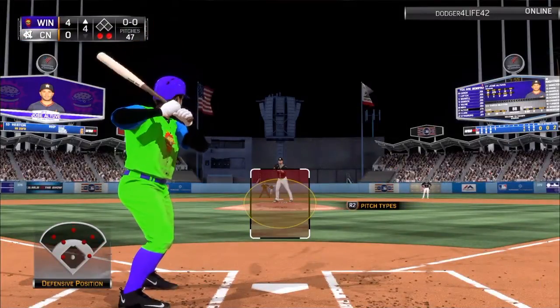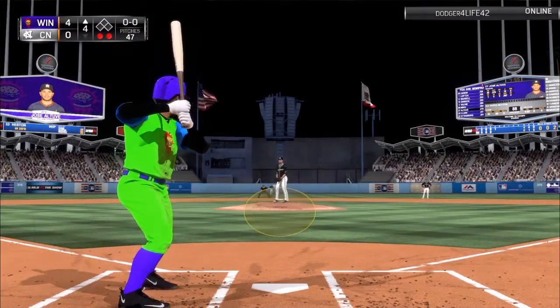Jose Altuve. Can it be the Altuve show? He popped out his first time. Can it happen? Altuve.